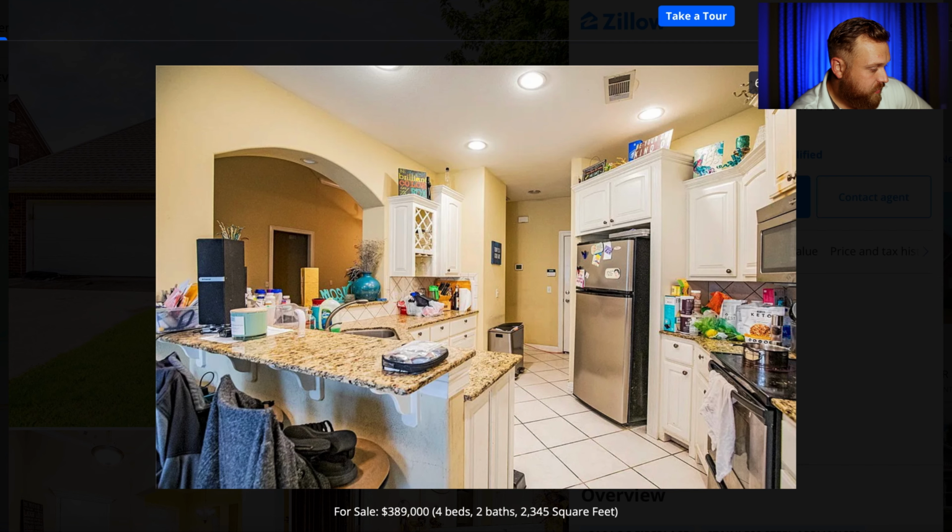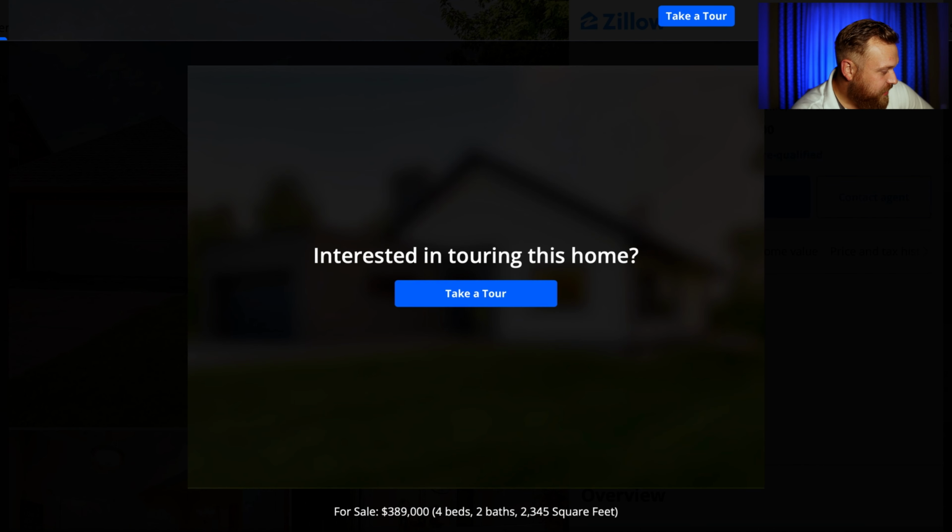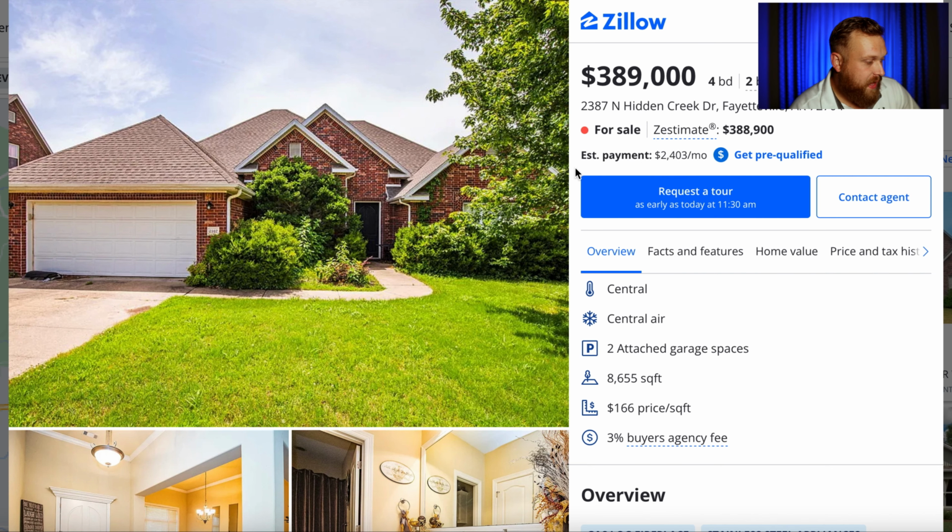They definitely should have cleaned up their house before they took these pictures. But as you can see there, nice backyard. And that's a pretty solid house for around Fayetteville in that neighborhood too. Clabber Creek is an awesome area.